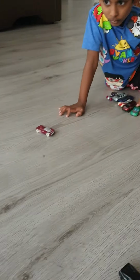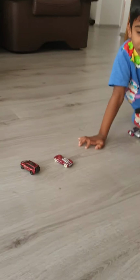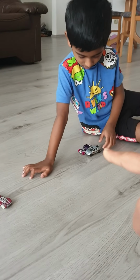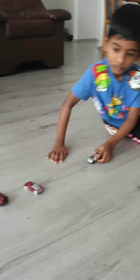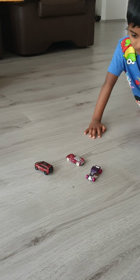Wow. Wow. Pacifica. Oh, it goes very smooth. Oh, wow. And finally, you have two. Good. And the winner is? Camaro. Wow, that is the winner.